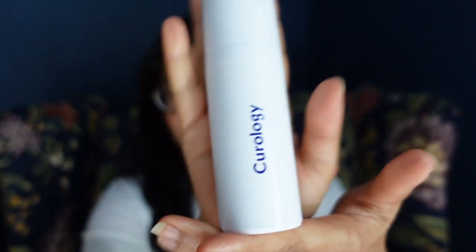Here is my Curology. I get Curology because I like to get tretinoin at this point.